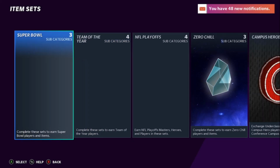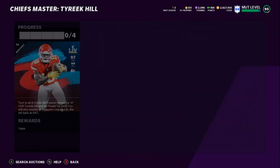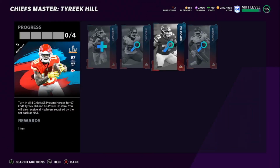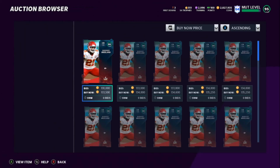So if we go over to the set, pulling Tampa Bay is the worst you can do. But even if you pull duplicate Chiefs, it's totally fine. So let's say you pull a Clyde Edwards-Helaire, that's 120K. Let's say you pull an Eric Fisher, that's 120K as well, 130K. And say you pull this Breland card, that's another 135K.